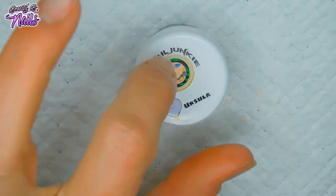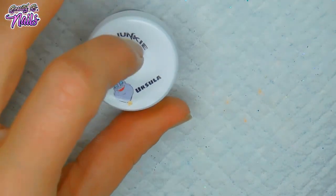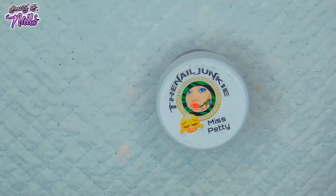If I always go and look and see if they're in 1 ounce jars, I buy the bigger bottles because I use so much of it. Because, like I said, her acrylics are so fantastic. Miss Patty. I like Miss Patty.